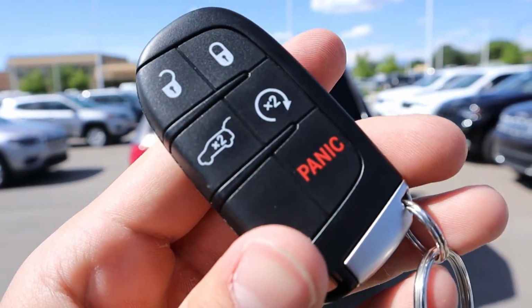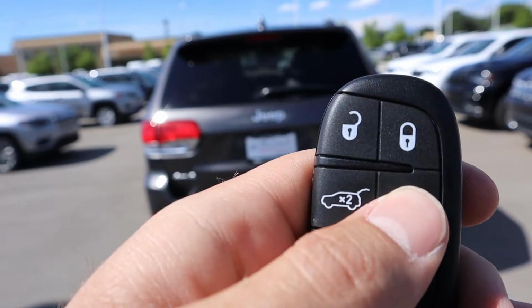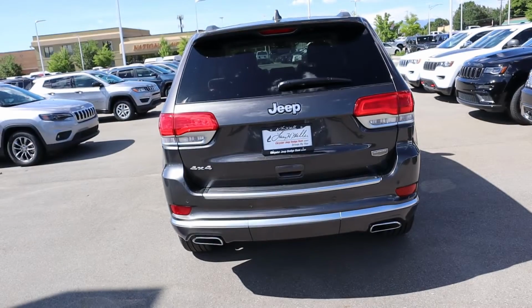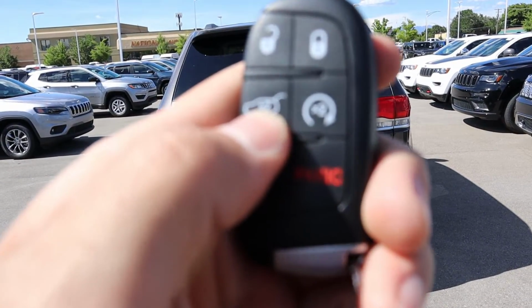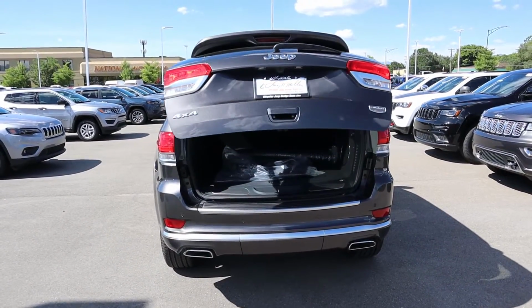Popping around back here, we have the key fob for the Summit. So you've got a couple functions, your regular lock and unlock, and then your remote start. So you press that twice. First time will lock it, and then the second time will start it up. And then if you press it again, that will shut it right off. And then there is the tailgate release, so you just press that twice. That'll open up the rear hatch on the Grand Cherokee.